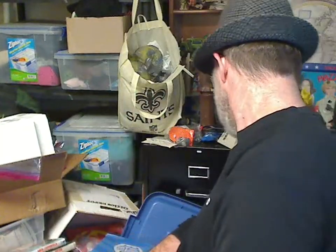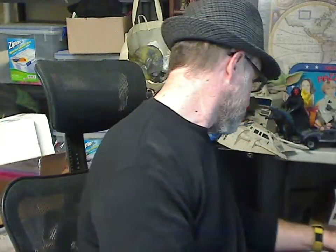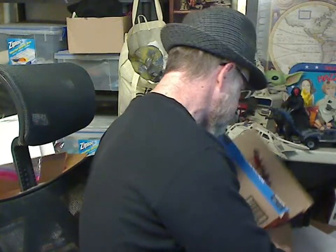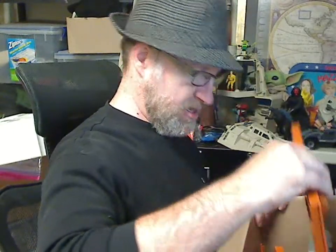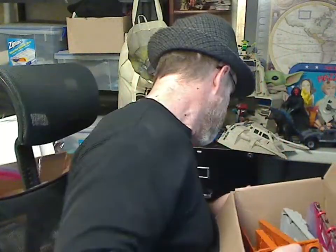Finally, what you've all been waiting for: Ninja Turtles. I've got it taken apart now for transport, but this is a near complete Teenage Mutant Ninja Turtles 1980s sewer headquarters playset. And that sold for $65. It was missing one or two parts, maybe. I figured out one part that was missing, but I couldn't figure out another part that was missing on it, so I was selling it like 90% complete, and it went for $65.